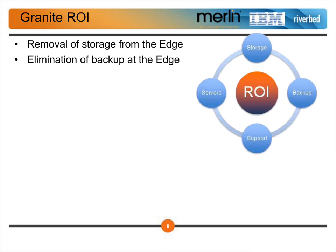And lastly, we've partnered with VMware to give you that enterprise-grade virtualization hypervisor engine built within the Granite appliance at the edge for all the services that you need locally computed and executed out there, where you don't want to be dependent upon the WAN, where you want true LAN performance. So we can give that to you by reducing the footprint and changing the landscape out there.